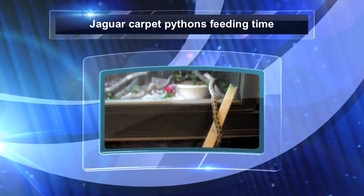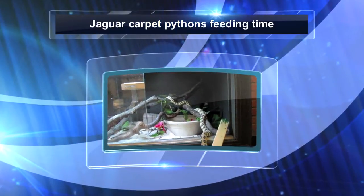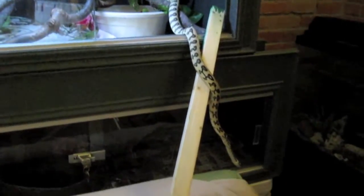Alright, here are my jaguar carpet pythons, and they are very hungry today. They can smell the rats. I put a rat inside this tub, and I put a long stick from his cage all the way down to the rat, so he can eat the rat by climbing down his stick. I'm gonna see if this works.